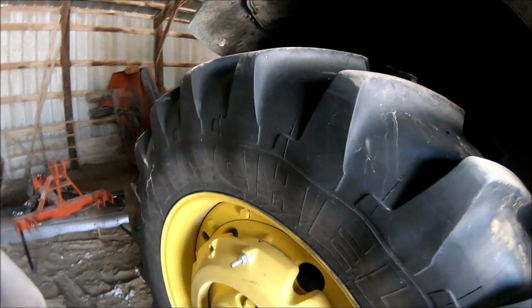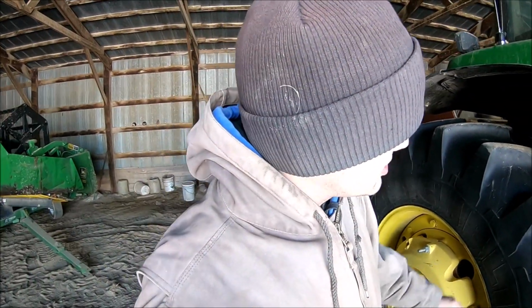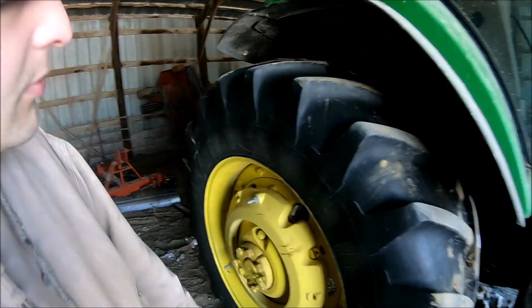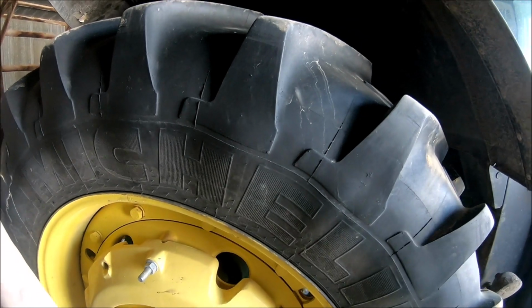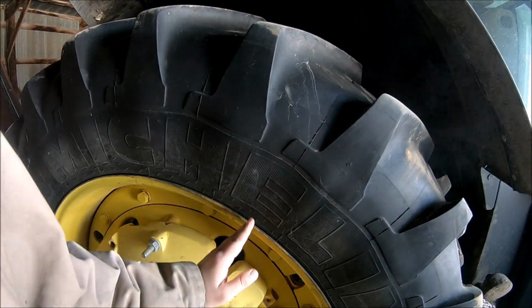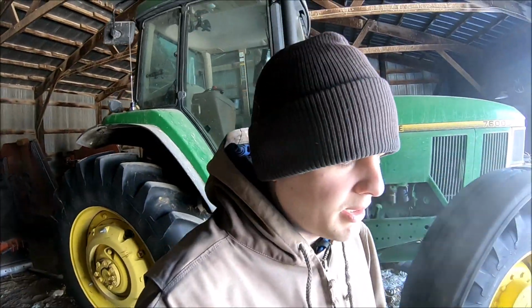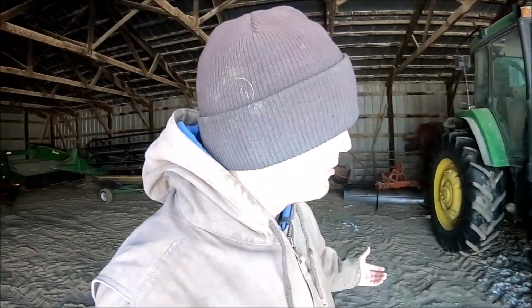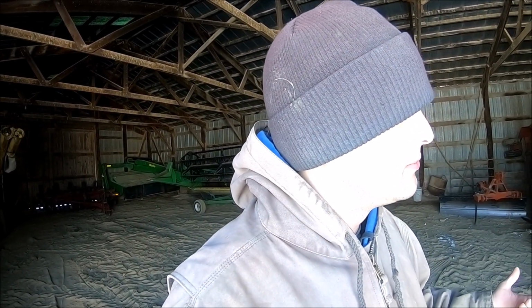The biggest thing that I was told to watch for on Michelin tires in general is it's not so much the tread you got to worry about as far as that getting worn out. What you got to watch for is the sidewalls getting dry rotted and cracking out on the sidewalls. I've never had that issue. I mean, never really had Michelins before. The reason that I went with Michelins is because they say that the tire tread, they wear forever.